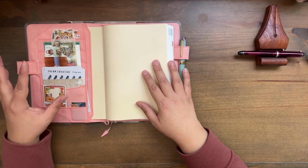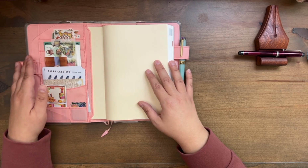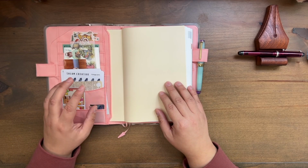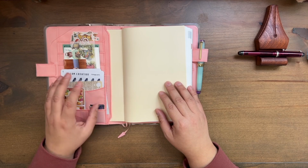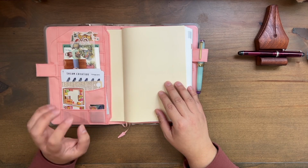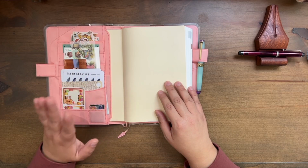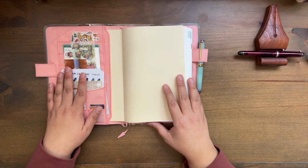But also these are stickers that I'm trying to use up. I'm really trying to make this year about using up my stash and buying very little actual stickers and papers and stuff like that. I am spending my money on fountain pens, but we'll get to that in another video.